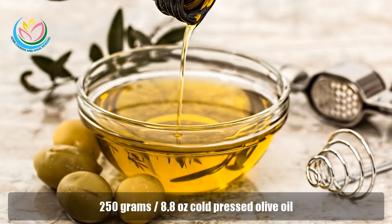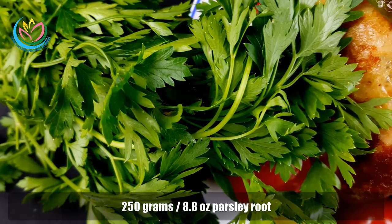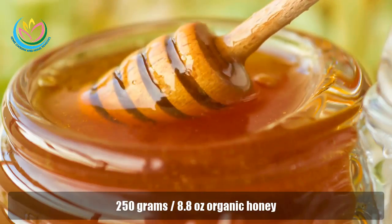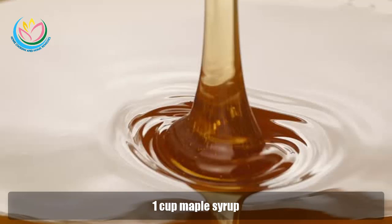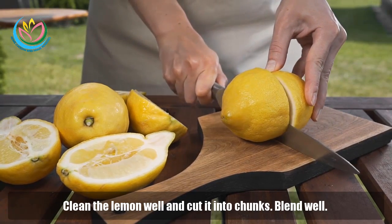Ingredients: 250 grams, 8.8 ounces cold pressed olive oil. 250 grams, 8.8 ounces parsley root. 250 grams, 8.8 ounces lemon. 250 grams, 8.8 ounces organic honey. 1 cup maple syrup. Preparation: clean the lemon well and cut it into chunks.